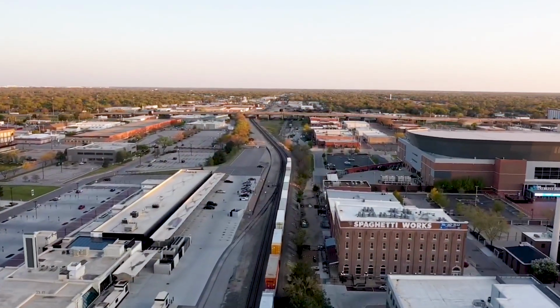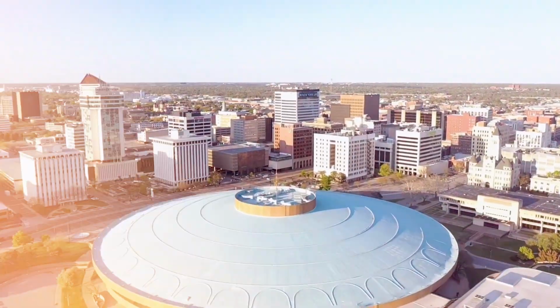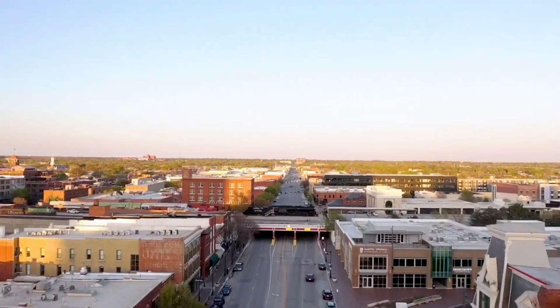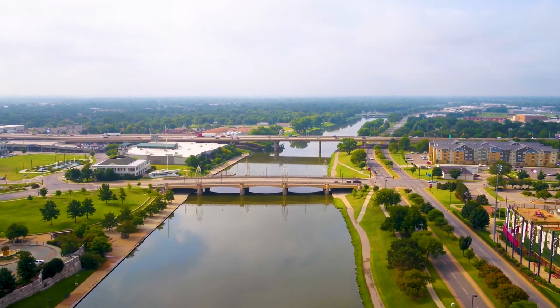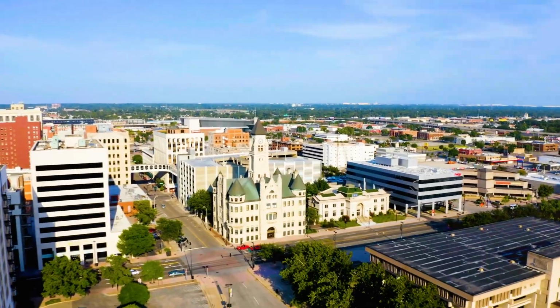Although often overlooked by tourists, Wichita is a very vibrant city that has a lot going for it. Once a quiet cowtown, it has since grown into an important center of trade, transport, culture, and media. Now the largest city in Kansas, it lies at the spot where the Arkansas and Little Arkansas rivers meet in the south center of the state.